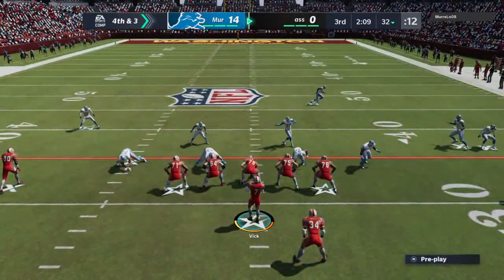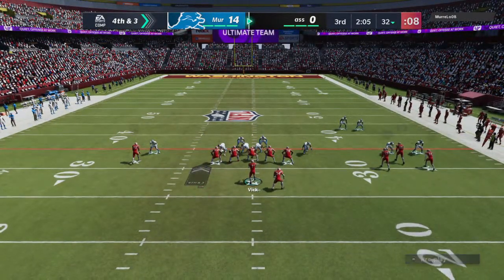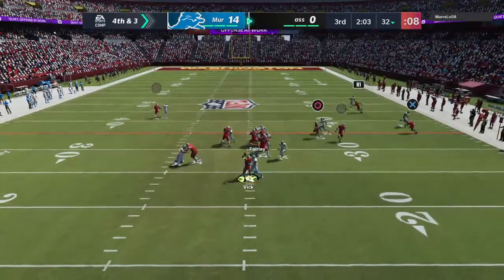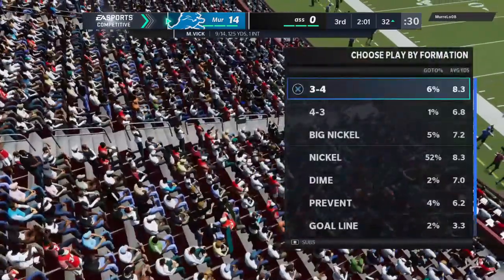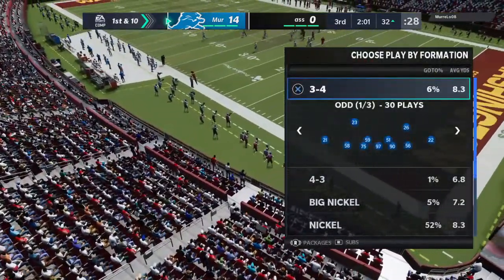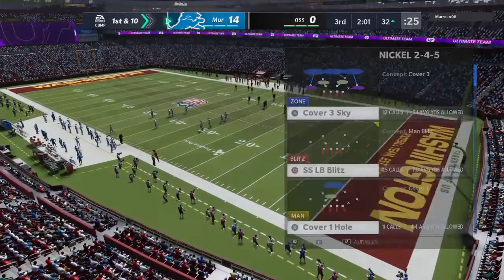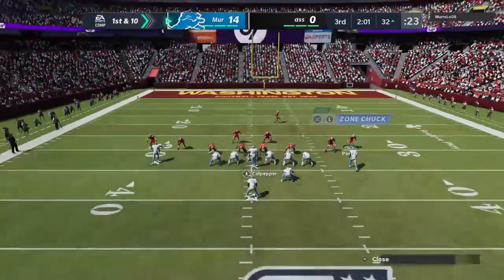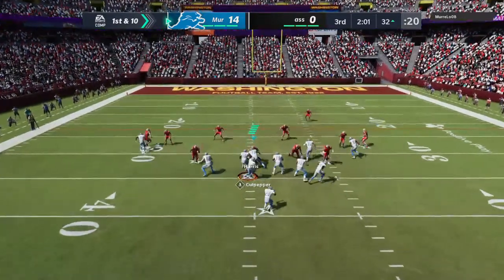The offense is not leaving the field. They're going to stay out and go for it on 4th and 3. They will indeed go for it. Vick. A hit as he throws, and this is going to be incomplete. So certainly an interesting call there to go for it. And the Lions will get the football back in terrific field position. From the 32 now, here's 1st and 10.